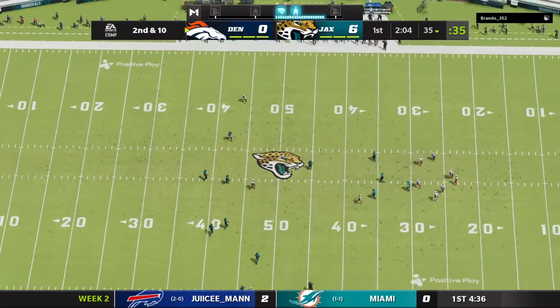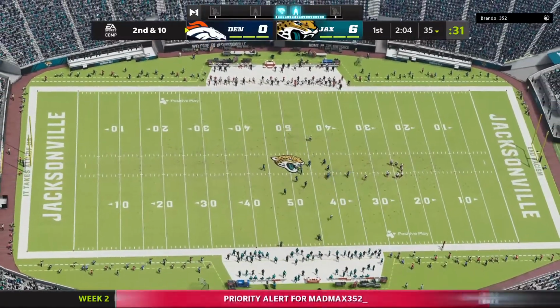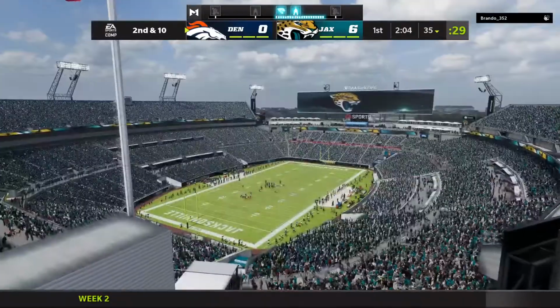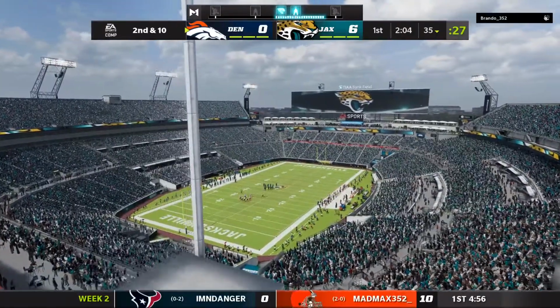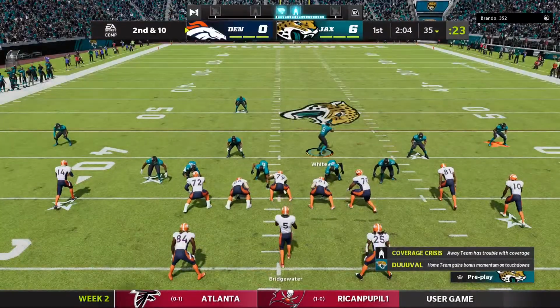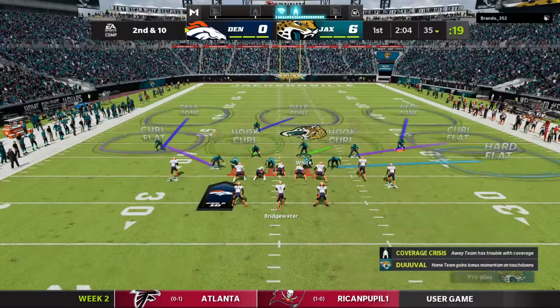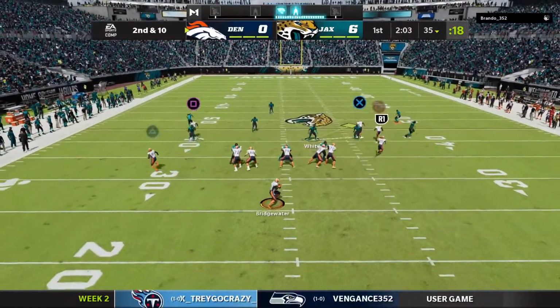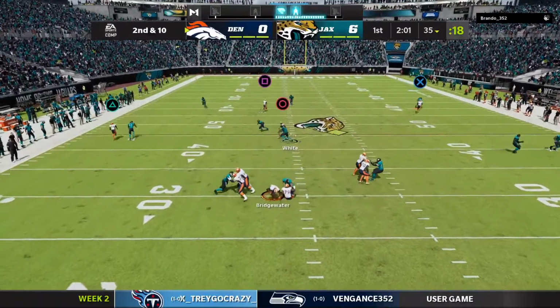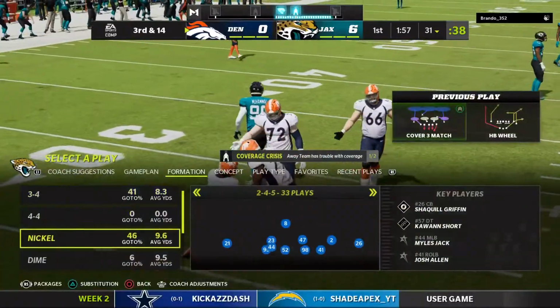And that one drops down, incomplete. Good coverage there, forced the ball free, and it's 2nd down. Here's 2nd and 10 now from the 35. Here's Bridgewater. He lost 4 there, and it's 3rd down.